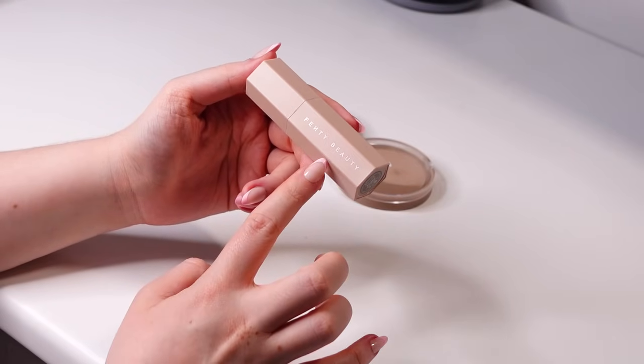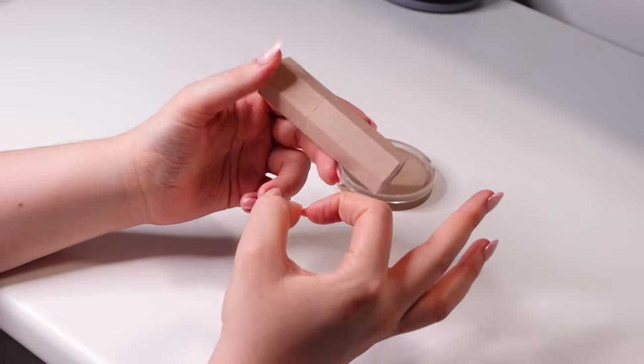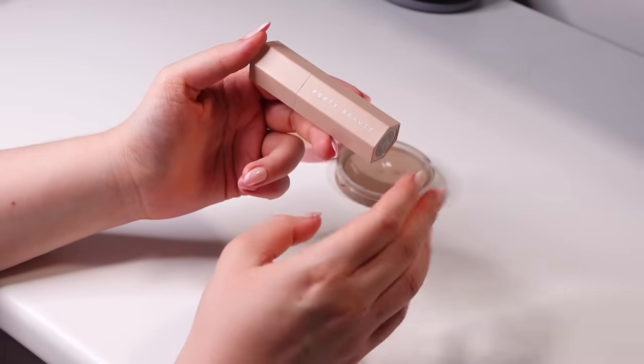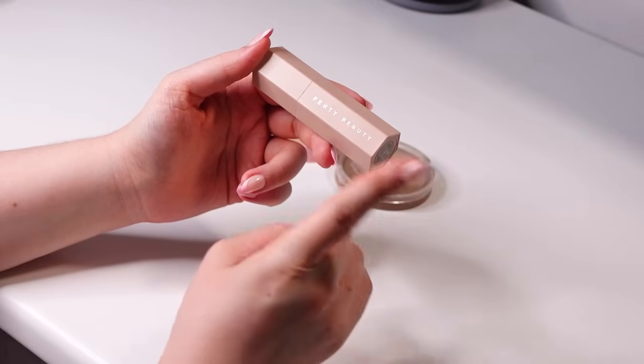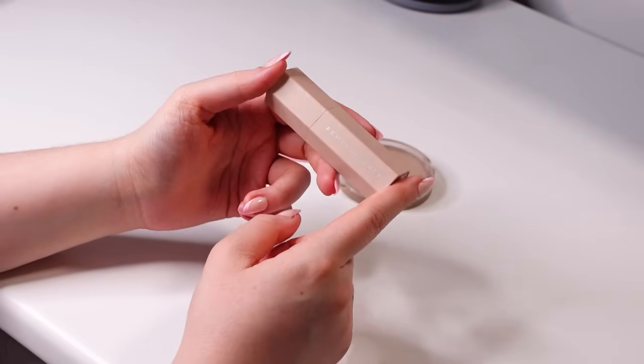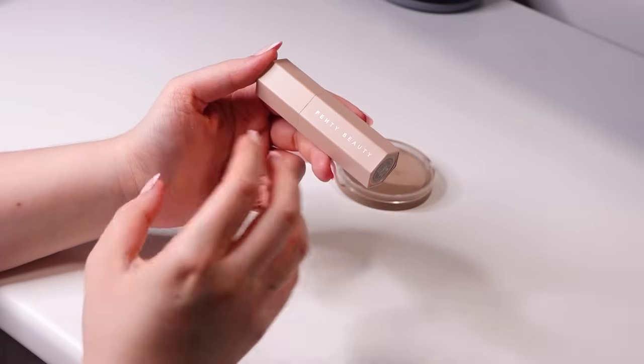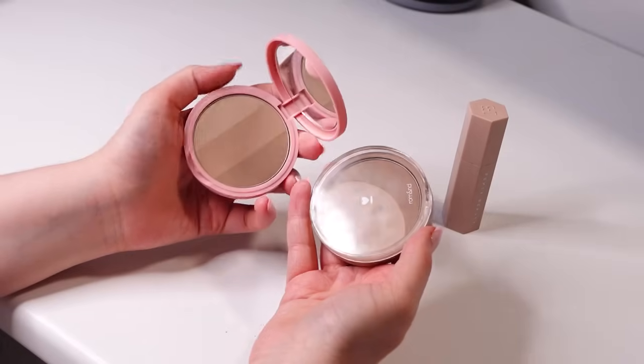I have had people mention that the pan, cream version of this is a lot more of a creamy formula that I would enjoy more. So I might investigate that, but for the moment, I am just going to declutter this. I use it, but I always find myself not liking the outcome.